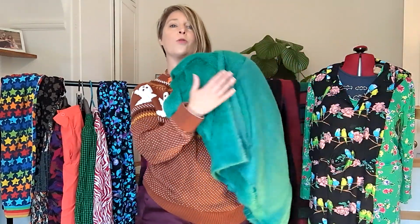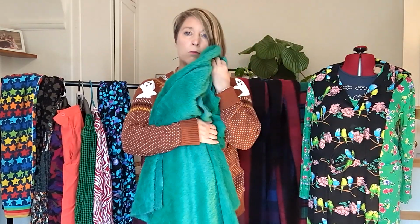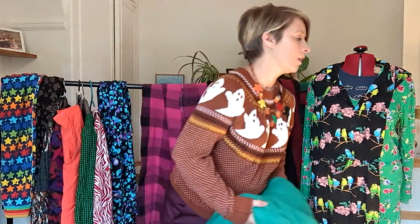And then of course I've got this gorgeous green as well, which is definitely going to be some kind of Coatigan. If you know a good Coatigan pattern, or an idea of one that I could hack or do myself, do let me know, because I think I could just feel so warm in that.